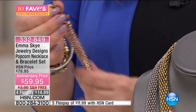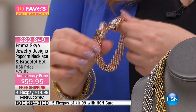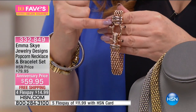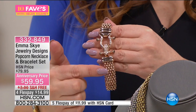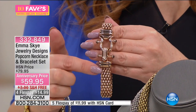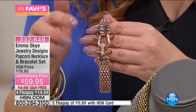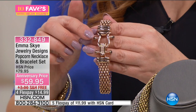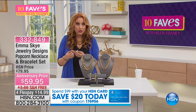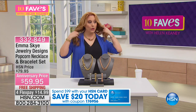And it's very easy to put on because you just go through here and literally it'll just sort of close. And then you've got that kind of equestrian detail here and here, and then that big, bold popcorn chain. This looks like $1 million. And the bracelet, by the way, is available in two sizes, 7.5 or 8.5 inches. You get the bracelet and you get the necklace. So you get both. And I'm wearing the necklace in the gold.